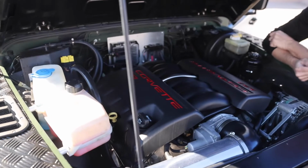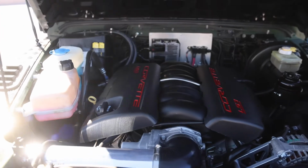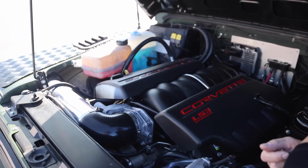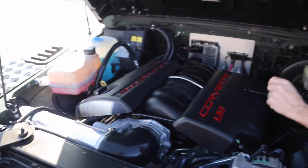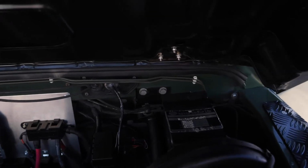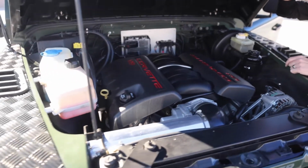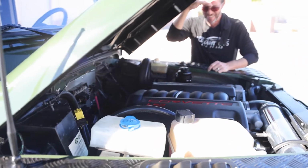Says Corvette. From what I understand, it came from a Camaro. It's an LS3. Doesn't matter if it came from a Corvette or a Camaro. Beautiful, newly installed electronics on that back wall. Still have your original VIN plate from Land Rover. I see lots of clean fluids because you can see through these containers real well back here. And this is just awesome. So they got it to fit, folks. There it is.